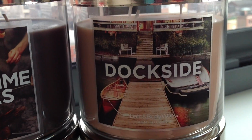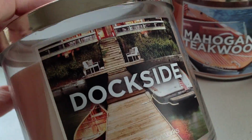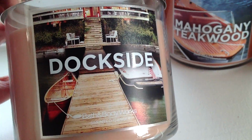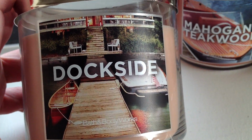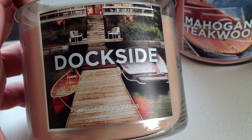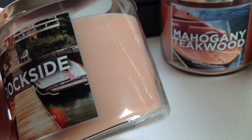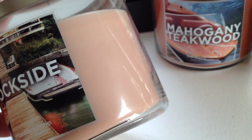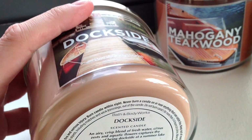The first one here is, of course, Dockside. Well, not of course, it just is Dockside. Let me move it over here for a better glimpse. Again, really pretty pictures. It's a poolside or lakeside house, here's the dock with the boats, a little intense sort of dark green water there, and then just a tan candle. So a little blah looking as far as the wax goes, but not a big deal.